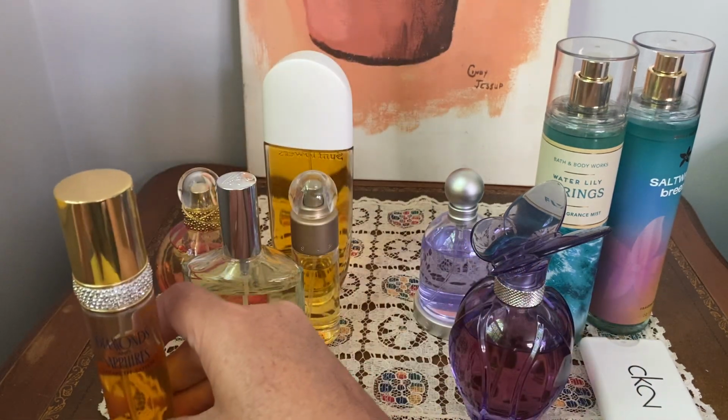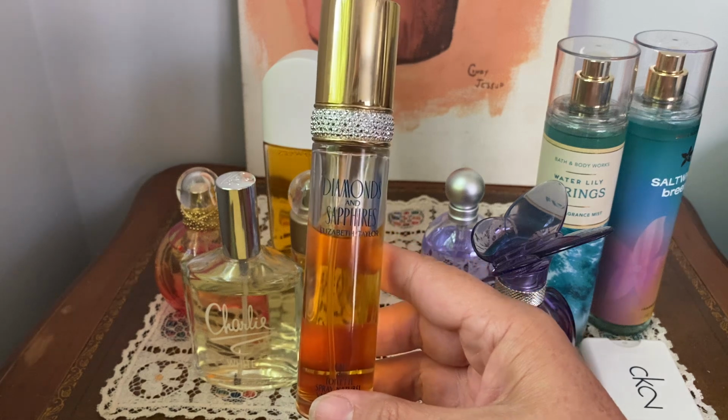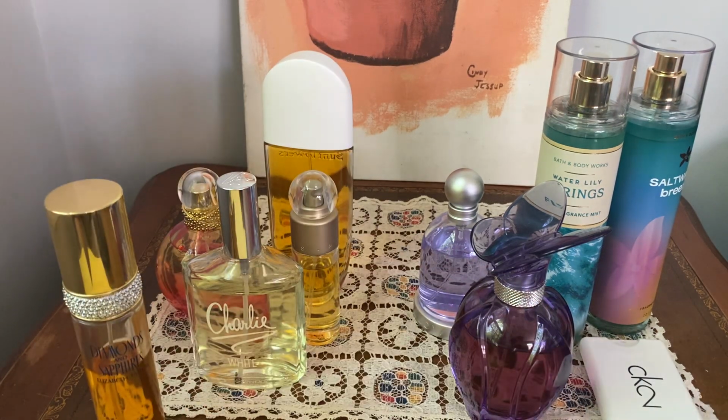This is awesome. I will buy this again. There's not that many fragrances I want to rebuy, but this is definitely a repurchase. Diamonds and Sapphires by Elizabeth Taylor.